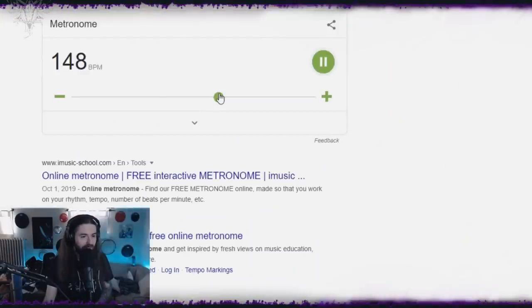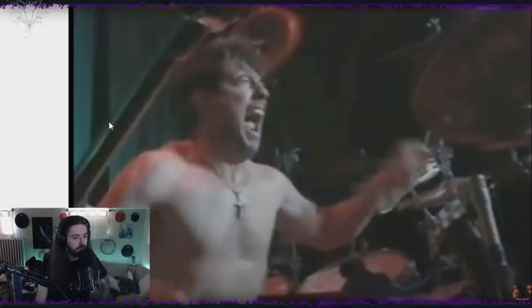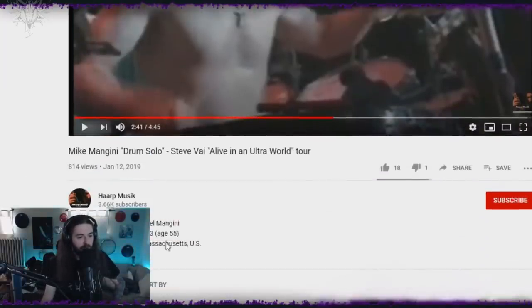What fucking tempo is that? Hold on. That's like 300. Because this is like 148, right? That's like half of it. Dude. Mike Mangini doing a blast beat at 300 BPMs.